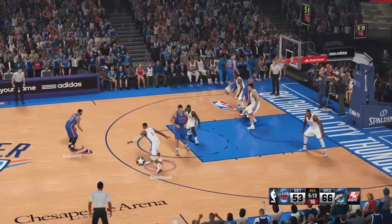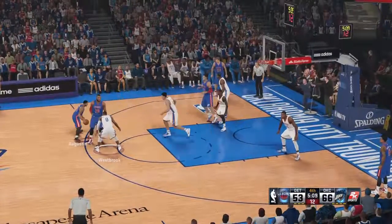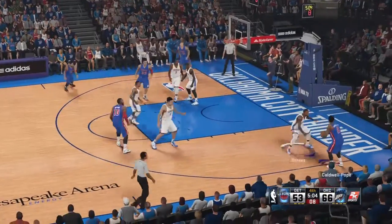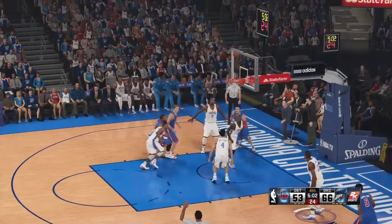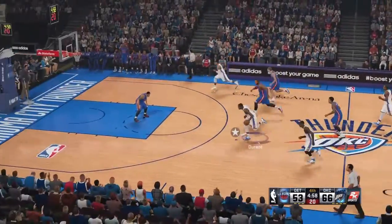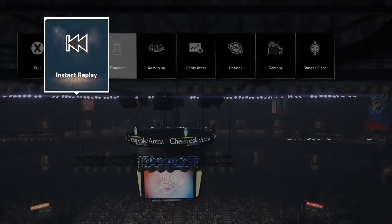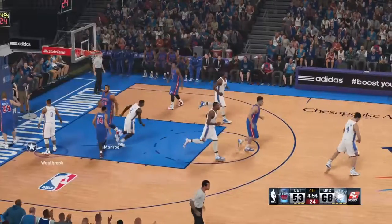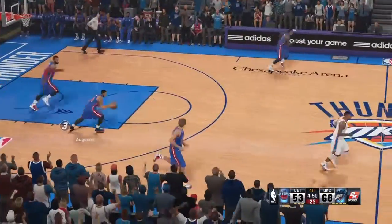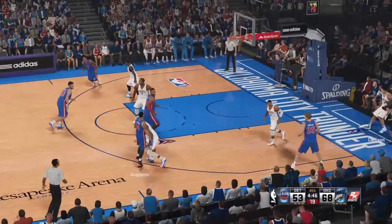Here's Augustine. Now the feed to Monroe. Here's Caldwell Pope. Misses the 3. The Thunder leading by 13. Moving it up. And Westbrook gets it to go on the assist by Durant. Westbrook's got 38 points. He's been working some magic out there today, guys. This lead has been largely his making.